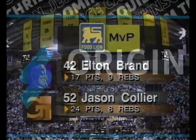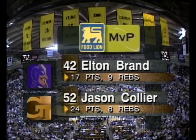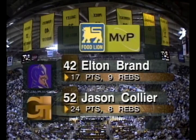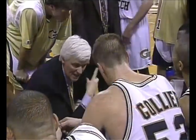Our MVPs today, Trajan Langdon got him going, but Elton Brand sealed the deal with 17 points. And for Elton, 15 of the 17 in the second half. Jason Collier, his second highest point total of the season with the 24 and still a minute 39 left in this game. Bob, it's interesting.